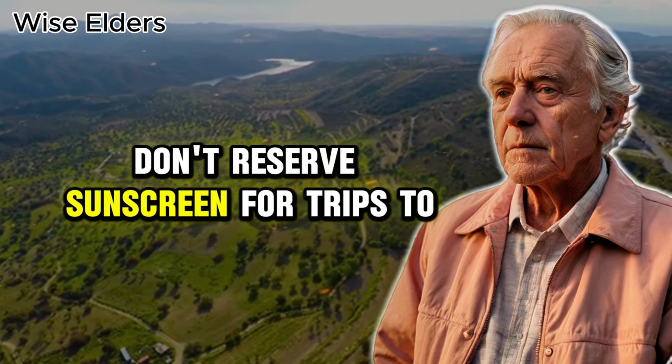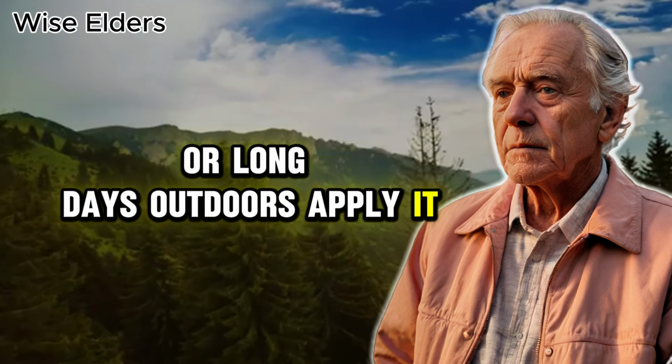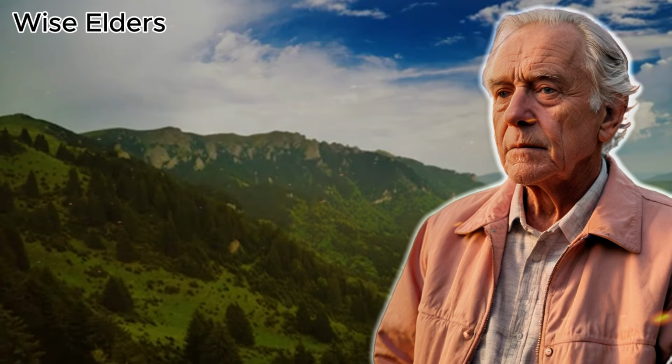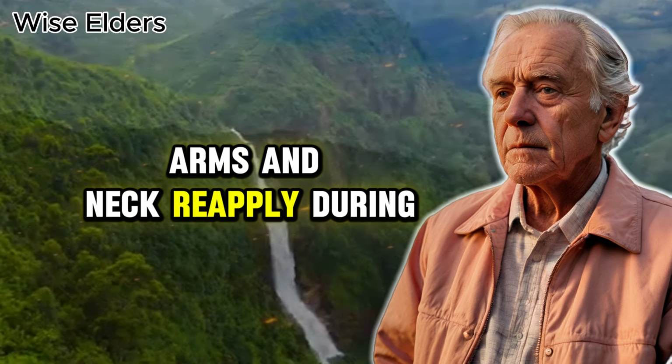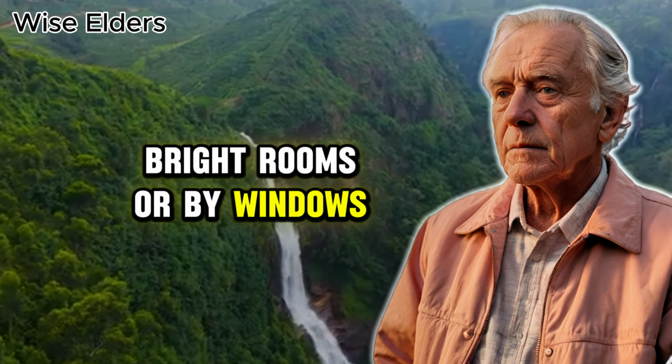Don't reserve sunscreen for trips to the beach or long days outdoors. Apply it every morning, especially to the parts of your body most exposed: your face, hands, arms, and neck. Reapply during the day if you're spending time in bright rooms or by windows.